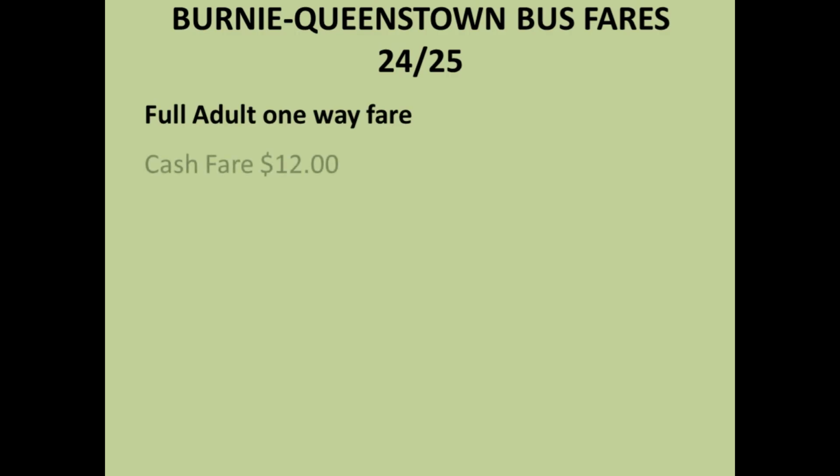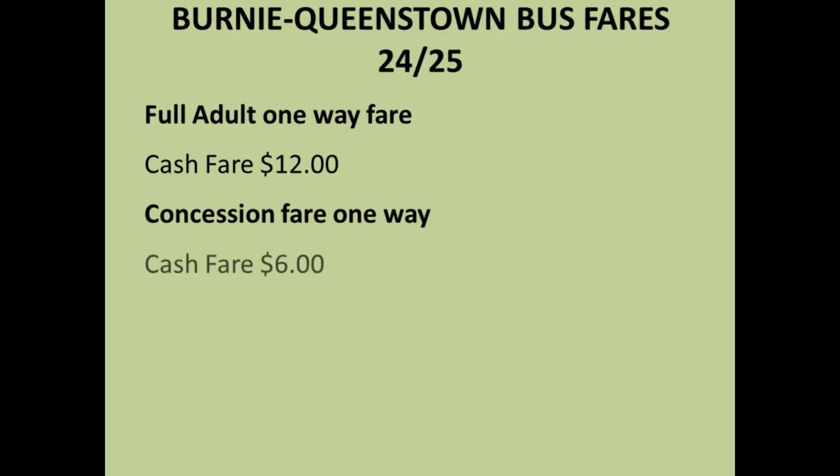Now, the bus fares. We've got a sale on in 24-25, 50% discount. So the cash fare all the way from Burnie to Queenstown, only $12. The concession one-way fare at $6. Now, EFTPOS is not available on board TassieLink services.